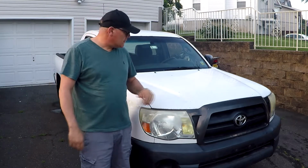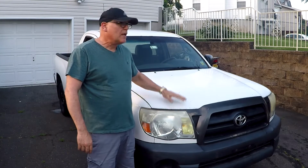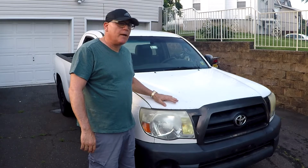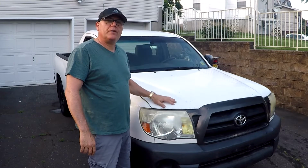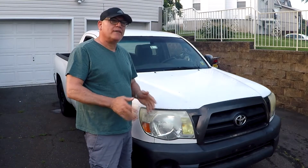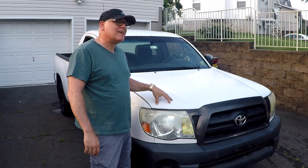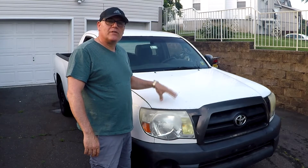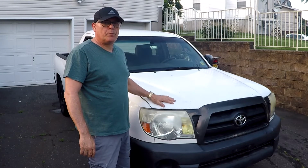Now in this video we're going to be talking about this 2006 Toyota Tacoma. This is considered a regular cab and it has a 2.7 liter 4-cylinder engine that gets about 26 miles per gallon on the highway, and it has a 4-speed transmission. You say to yourself, why in 2006 did this car have a 4-speed transmission? Because Toyota claims that this 4-cylinder can tow 3,500 pounds.